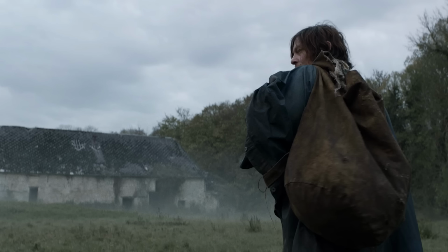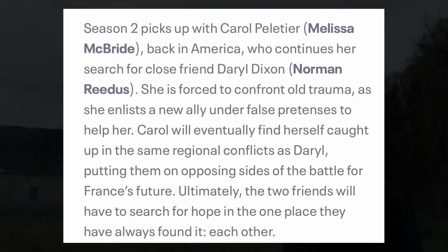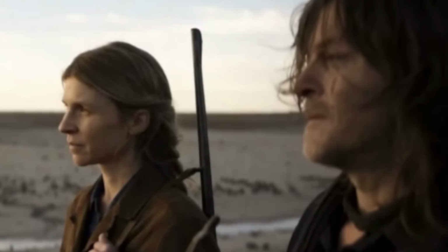I have no idea, but very, very interesting though, because it does say that season 2 picks up with Carol Pelletier back in America, who continues her search for close friend Daryl Dixon. She is forced to confront old trauma as she enlists a new ally under false pretenses to help her. Carol will eventually find herself caught up in the same regional conflicts as Daryl, putting them on opposing sides of the battle for France's future. Ultimately, the two friends will have to search for hope in the one place they have always found it, each other. So that's such a perfect synopsis for The Walking Dead Daryl Dixon season 2.